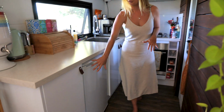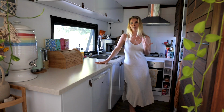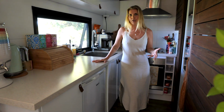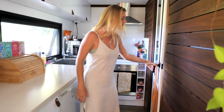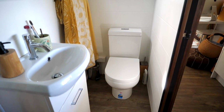And then I've got my little fridge underneath the counter, which is fine for me because I'm just by myself, so I don't need that much food. If I lived here with another person, it would be a little bit tricky in terms of more fridge space, but for me, it's fine. And then here is my tiny toilet, but not really so tiny.